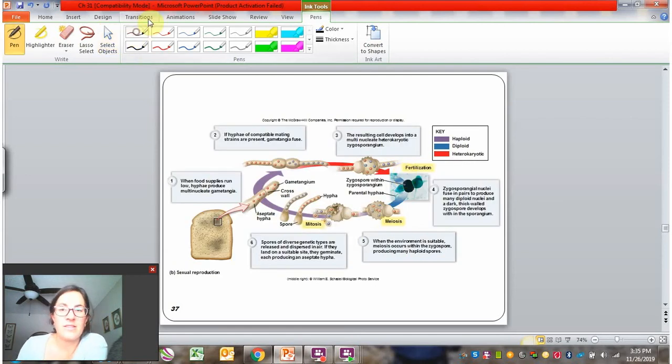Okay, so now we'll take a look at the sexual life cycle. Notice that we have haploid, diploid, and heterokaryotic stages because there's a union between two mating types. So here we have our fusion of two hyphae. Notice the red and the blue representing different mating types. These tips have multiple nuclei in them. They fuse and form this zygosporangium that has multiple nuclei floating around in it. It's within this zygosporangium that the nuclei are going to pair off. A red one and a blue one are going to pair off and create a diploid zygospore.